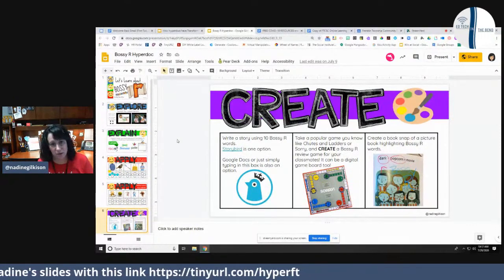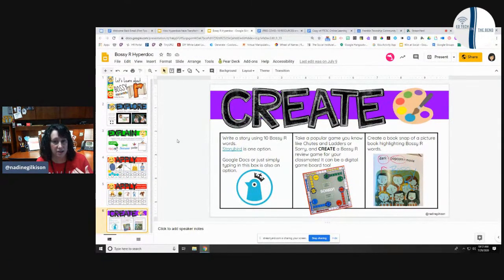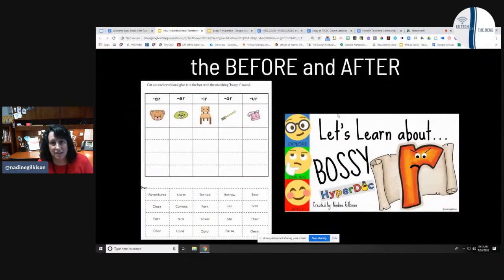So now the student has to show me what they know, and they could use Storyboard, they could create their own, they could do a book snap. It could be something digital, but it doesn't have to be something digital. And differentiation is built in. My highest learners are going to be through the Hyperdoc quickly, and they can be spending more time on the creation component. And my learners that need additional supports can go back to those other slides. So with that, this is the easiest way for me to show my teachers, this is what you did before in your classroom. Now let's talk about what that looks like digitally.